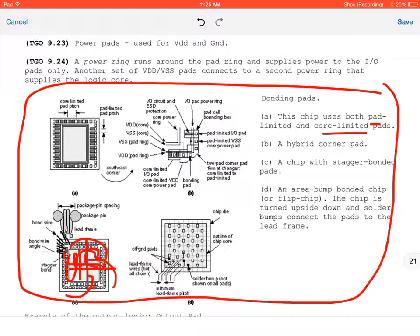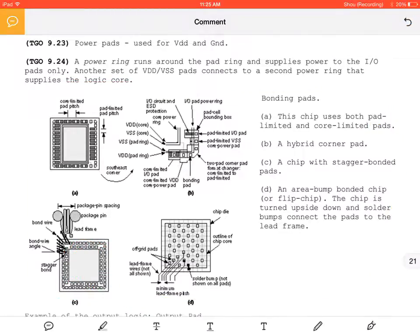So we have to worry about the corner pads being able to route the power and route the signals around appropriately. This is where that kind of issue can take place. We're not going to be really going into pad frame design. Generally, in this level CMOS course, you're provided with a pad frame, as you will be in your lab. But it's important to know that if you're going to use a pad frame, you should at least have a general idea.